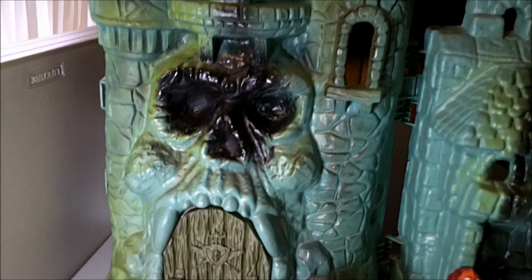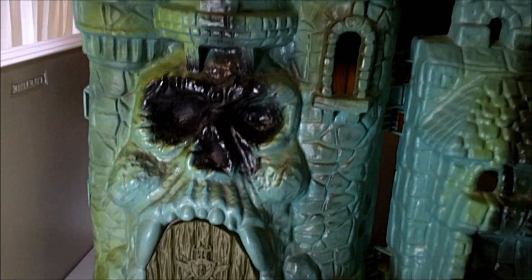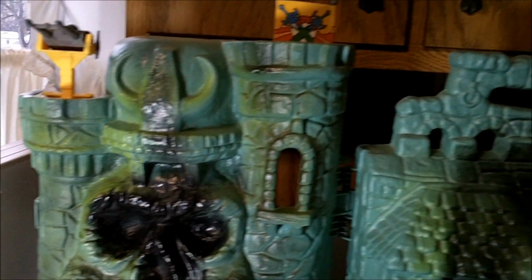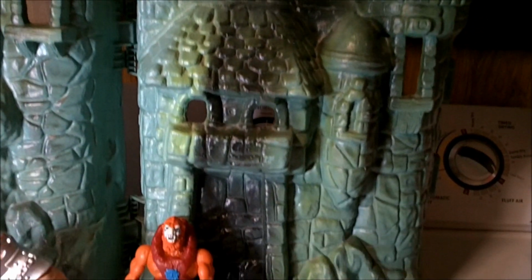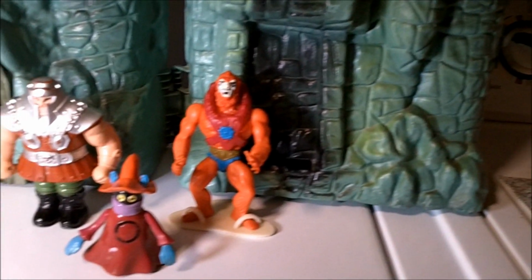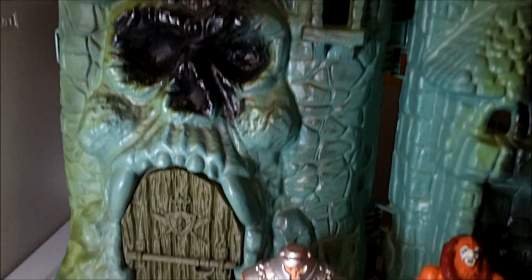Thanks again, Steve Tooley, for doing all this hard work 3D printing and printing all the stickers. I greatly appreciate it. And the rest of the video will be a photo slideshow with super detailed photos of the inside and outside of the castle. Oh yeah, baby, we're doing it big.